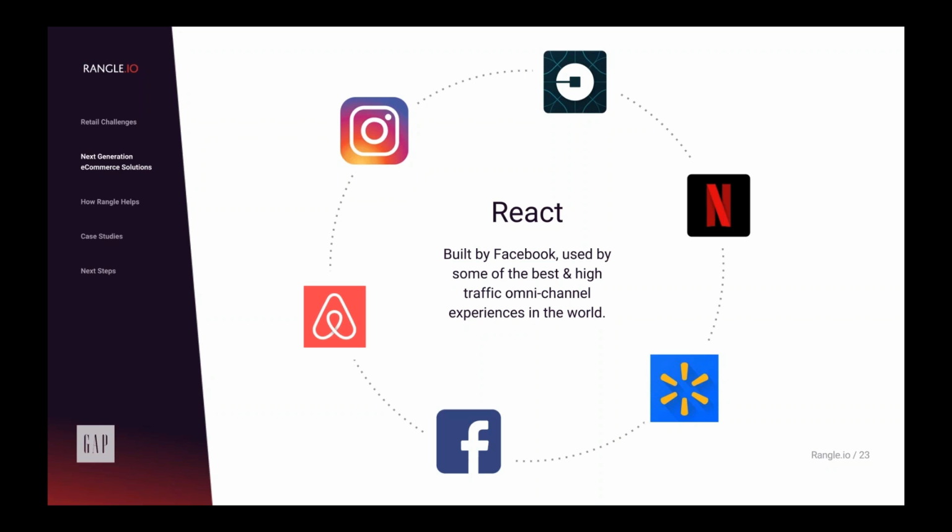Here at Rangle, about 50% of our projects are done in React. The other half are in AngularJS. But definitely retailers lean towards React because of some of the things that we have been talking about and some of the benefits that I'm going to show you in a bit. One of those examples is one of our current clients, Aldo.